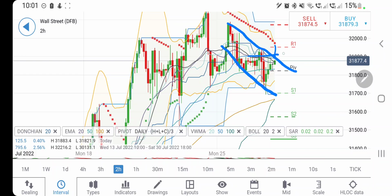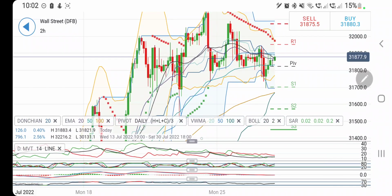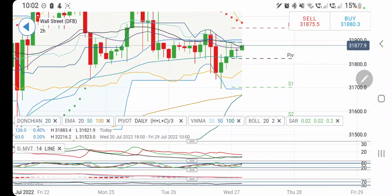But it is largely going to be again a swing day. Be watchful of 31,900 levels today. Beyond that, you can expect it to rise to 31,950 and 32,050. Beyond that, it is going to fly for 32,200 plus levels. On the downside, as I said, be watchful of 31,800, possibly breaking which you can expect it to drop.